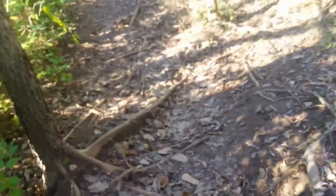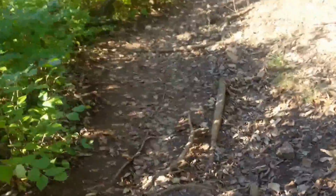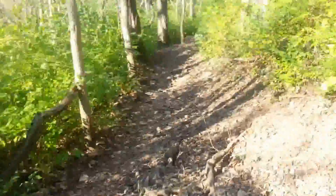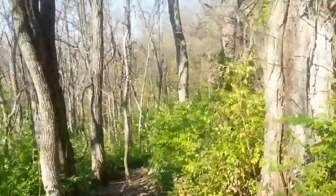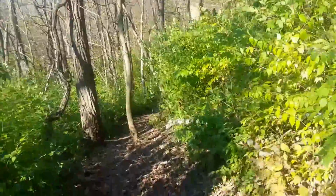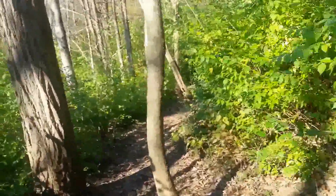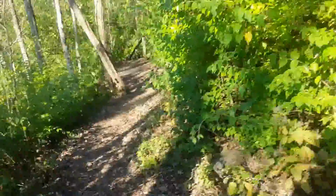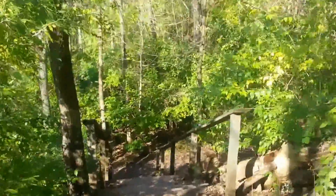Yeah, this goes down a fairly steep hill right here. Definitely got to be careful with these roots in the way of this trail. And it's going to be on the return trip on the green. And here we're getting ready to go down these steps, and I'll end the video at Martindale Falls and start a new one there.